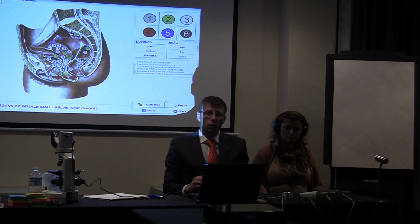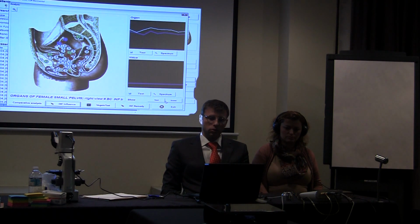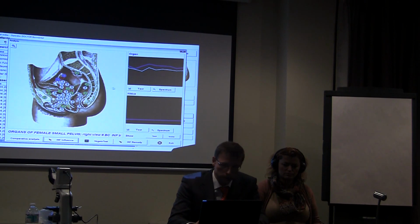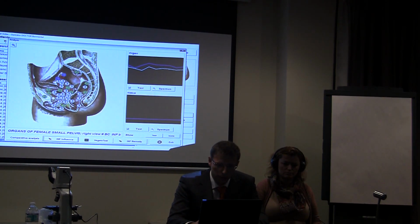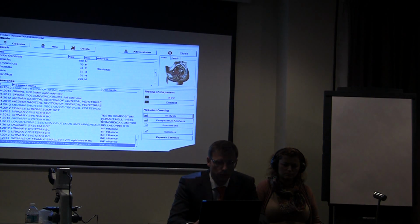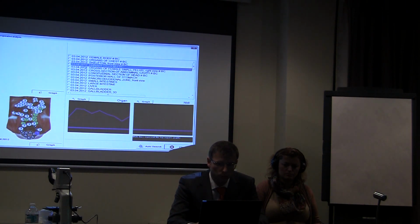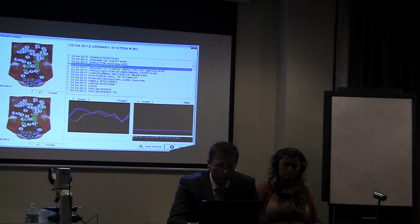Okay, we are going to the end of the presentation of this software, of this equipment, and then we start other equipment. But a very interesting and very impressive option we have is comparative analysis. For example, we make tests of the urinary system, and we need to check what is the best remedy or what is the best level of influence. And using comparative analysis, we select the organ and we press search.